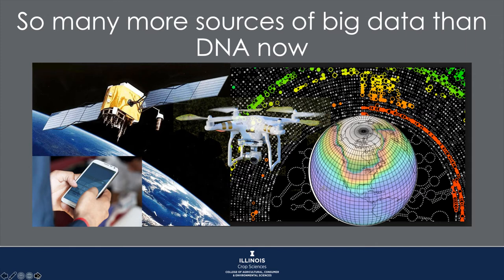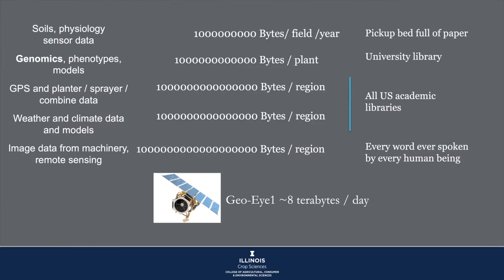Drones are increasingly used, and mathematical models of climate and agriculture and crop yields are increasingly the primary way in which a lot of decisions about agriculture are made. So crop sciences has moved from being a discipline dominated by physical experimentation to one dominated by data analysis and statistics. Next slide, please.